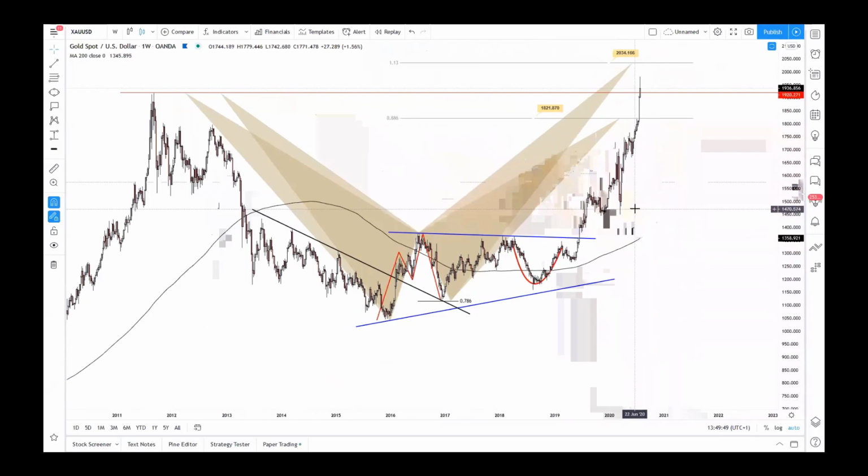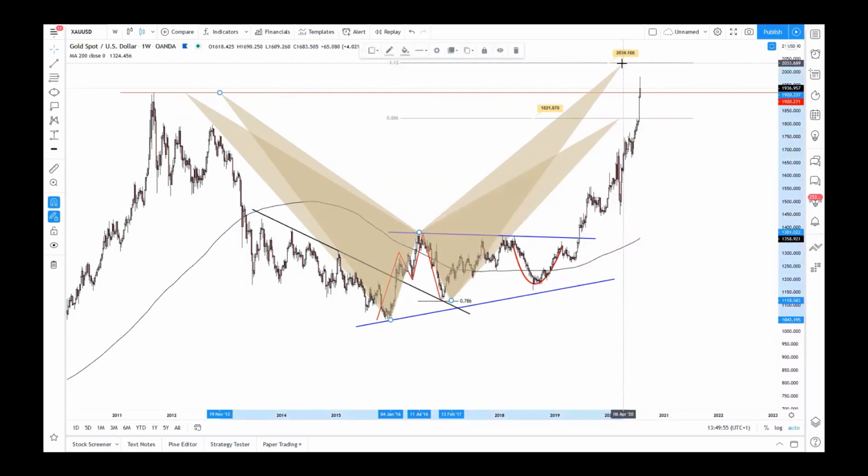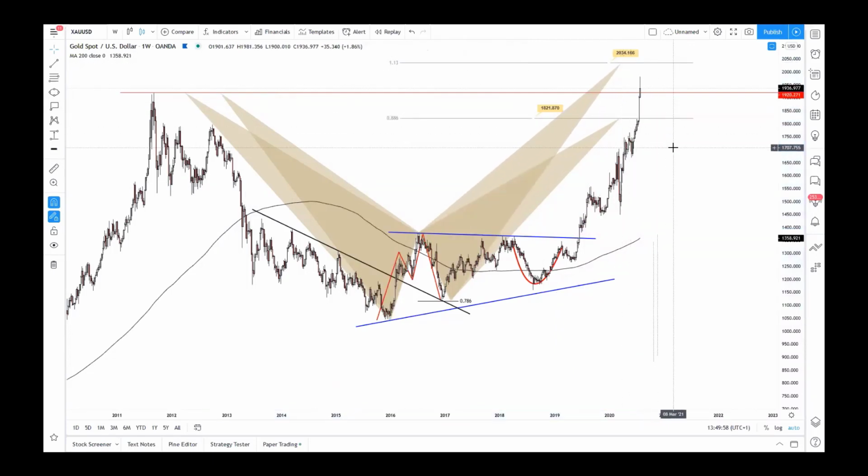And I saw a tweet today quoting that gold is the best, that gold doesn't think there will be a vaccine for COVID, and that gold thinks the Fed will constantly print money, and that's why we are seeing the market pushing so high. So I don't trade based on fundamentals and sentiments. I trade based on what I see from a technical perspective.